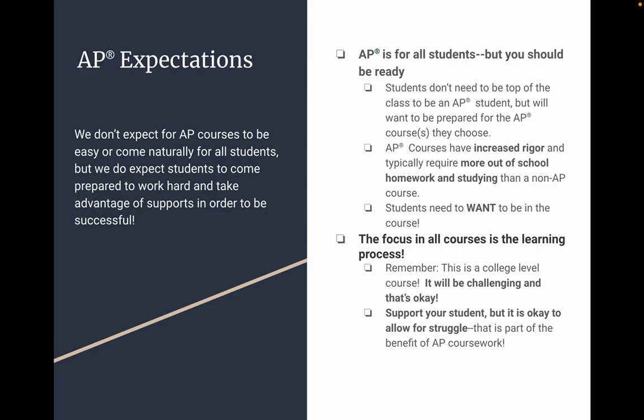And so if you're wondering, how do I know if my kid is an AP student? What I'll tell you is that AP can really be for all students, but they need to be ready. You don't have to have a straight A student. Students don't need to be at the top of their class to be an advanced placement student, but you want to make sure that they are prepared for the increased rigor and the increased amount of time spent out of school doing homework and studying.